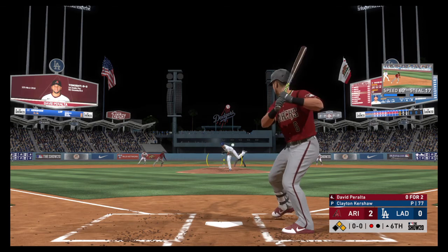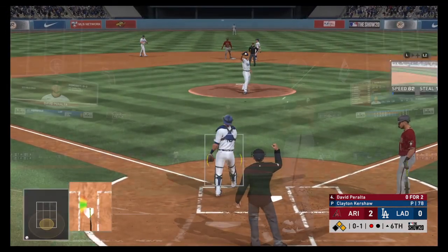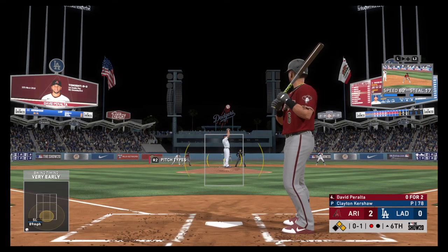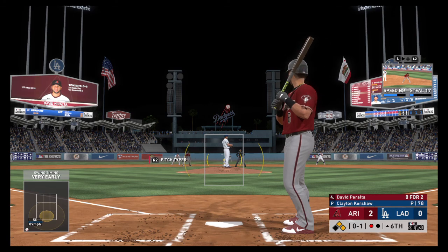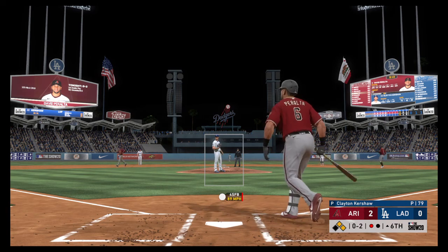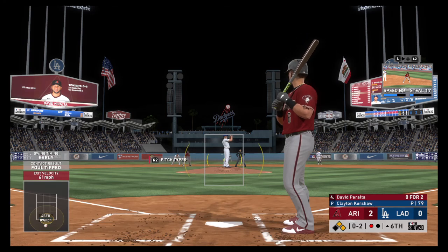Here's the first pitch to him. And this one's in the dirt. Good job to corral this quickly as the runners hold on. Just got a piece of that one. Perhaps shortening up now will get the ball in play.